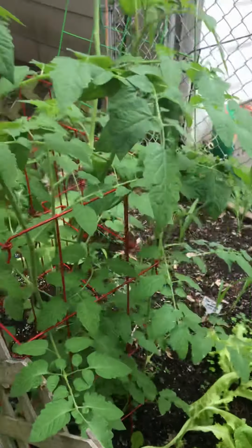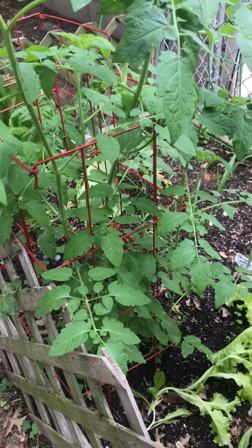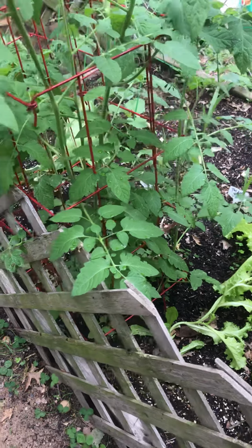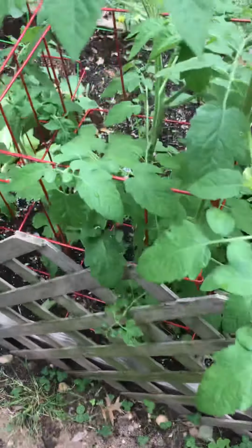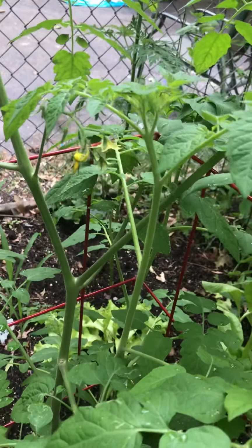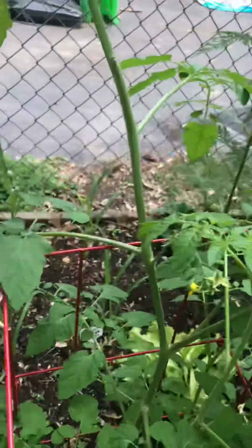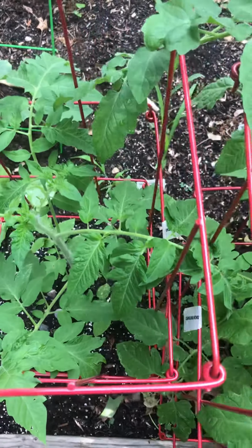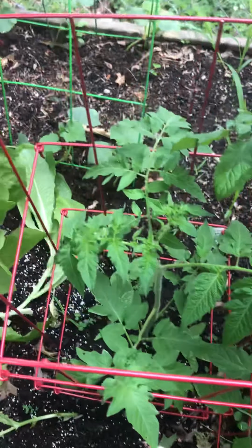This is the original grouping of volunteer cherry tomatoes. I think there's 3 plants total in this one grouping. I've started already to get some flowers, so we'll see what happens. This is a beefsteak tomato that I grew from seed and transplanted.